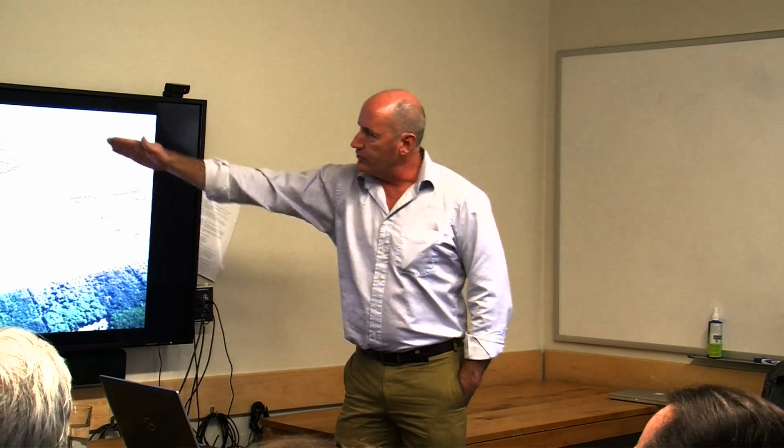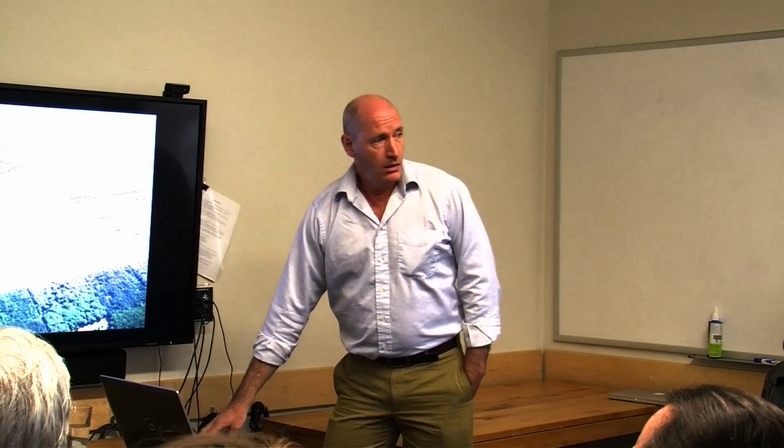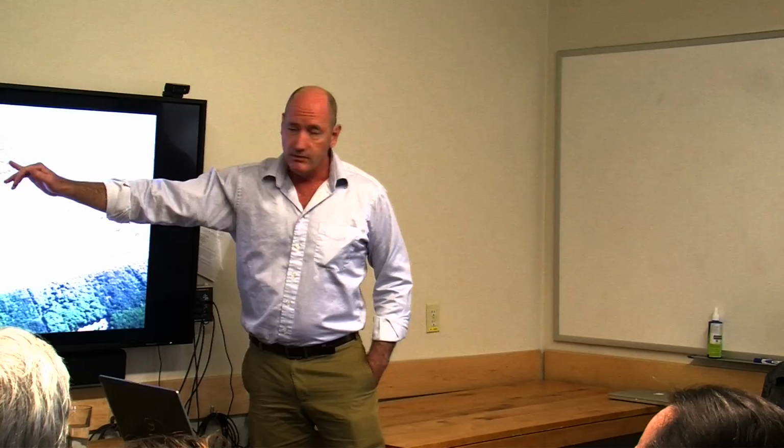Look at the land uses that occur there and the transitions, how they're done. And that used to be original forest? Yes, all of this was evergreen forest.